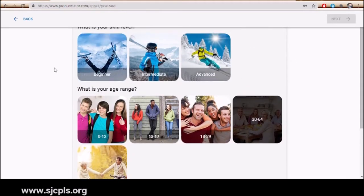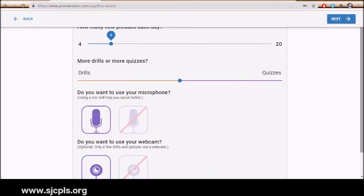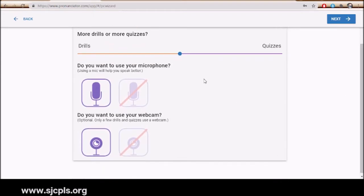Oh, and then I also need to choose what my skill level is, and I'm going to say beginner, and then click next. And it's going to ask me how many new phrases I want to be introduced to every single day. I think I can handle 8 a day. If I prefer more drills or quizzes, I'm just going to leave it there in the center because I think probably both. You have the option to either use a microphone and a webcam or not.